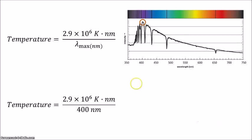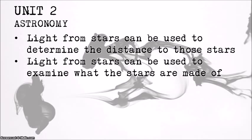7,250. 7,250 Kelvin? And now we know the temperature of the star. Isn't that fantastic? Isn't that wild? So light can tell us a lot about stars. The light from stars can be used to determine how far it is to those stars, and it can also be used to examine what the stars are made of and what temperature they are.